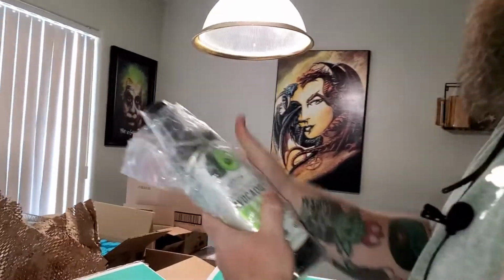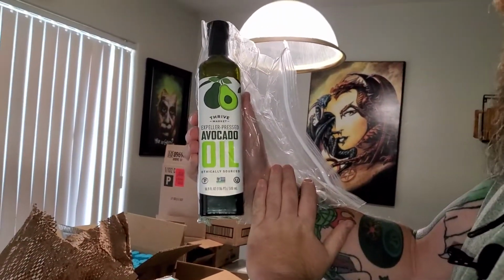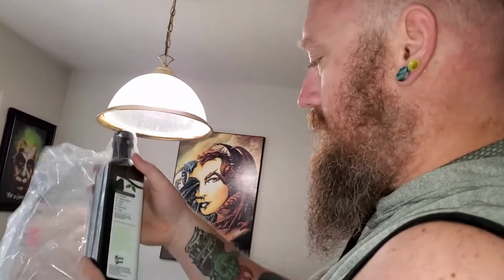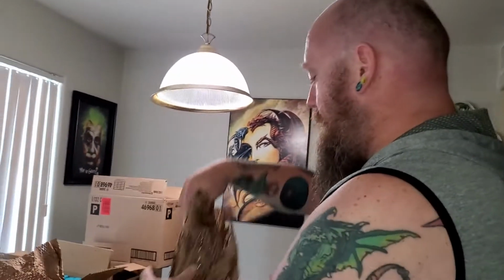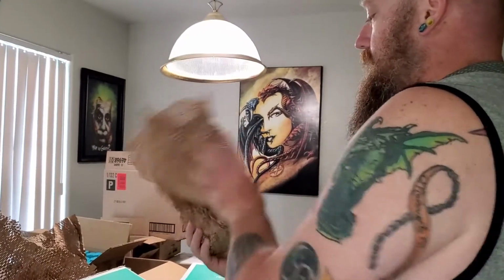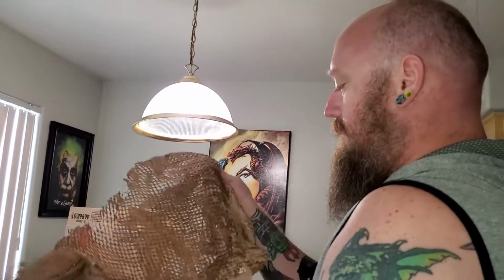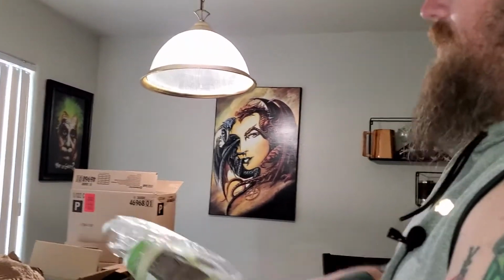All right, we've got avocado oil. And again, this is all very high quality stuff here. I'm super excited to actually be using some of this higher quality stuff. And we got... I might repurpose that for something.